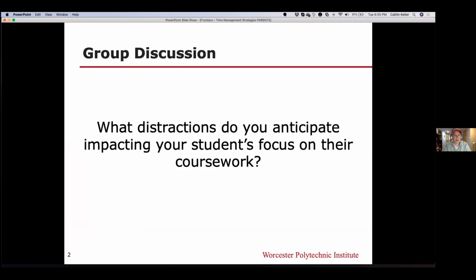So I wanted to start with just kind of opening it up, and you can type in the chat or raise your hand, and I will call on people to use their microphones just so we're not talking over one another. But what distractions do you anticipate your students having, your children having, as they're trying to focus on their coursework while they're working from home? So some of them you probably already saw in the spring term, but now with the college level course, it might be a little bit more intense.